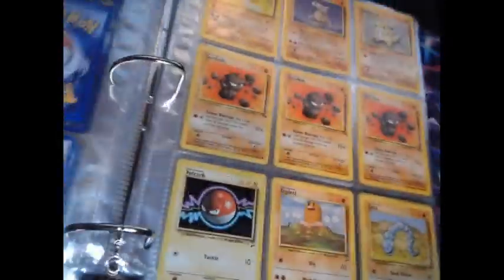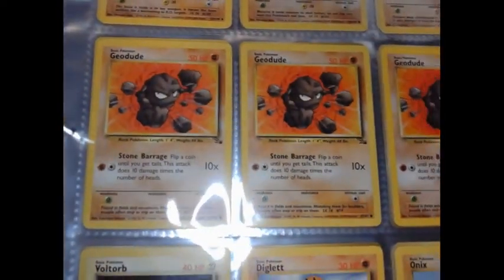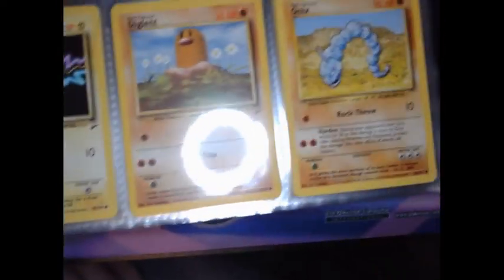Pulsar Golem, Basic 2 Rhydon. A lot of this stuff, I think, is in this binder. Besides Modern, a lot of it is the vintage cards.